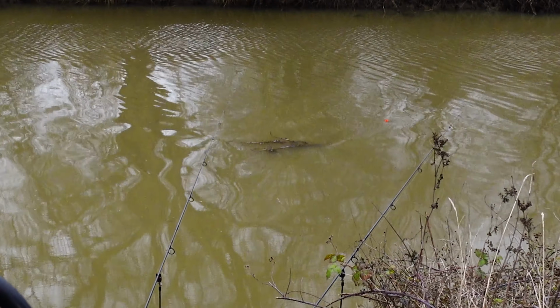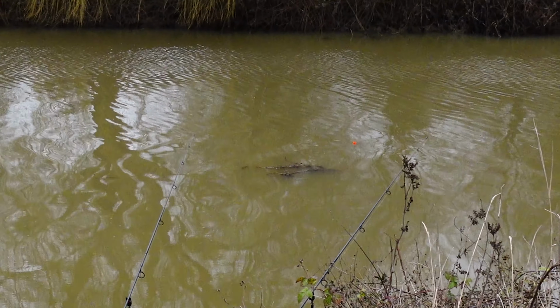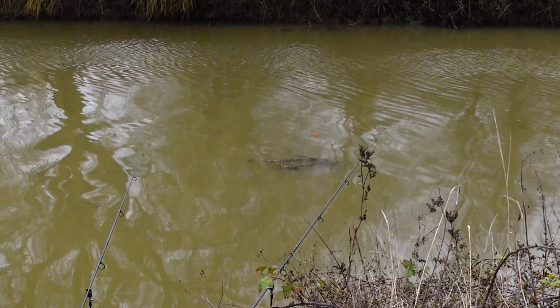The only problem on this section of drain is they're running it off at the moment, and the amount of debris coming through is making life a bit of a pain, to be honest. You've got trees, big branches and all the debris on the line, and it can create false indication. But I can't grumble at the moment. We've had an absolutely banging day. We really have, catching that pike. It's made the season.